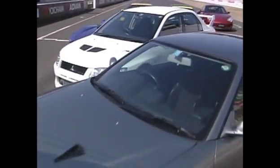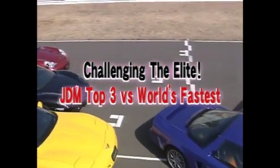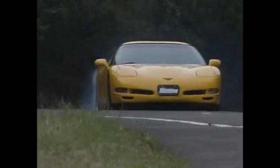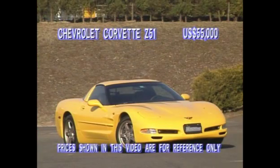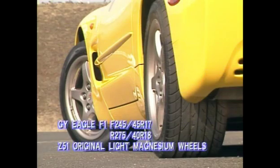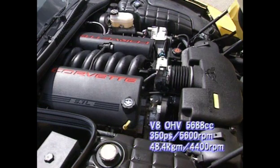And now it's time for the ultimate battle. The fastest JDMs challenging the World All-Stars. Representing the FR is the Chevrolet Corvette Z51, suspension of which was praised by the Drift King. Punching out 350 horsepower from a massive 5.7-liter V8, the Corvette only weighs 1,470 kilograms from an FRP body over a steel tube frame, achieving a 51-49 weight distribution.